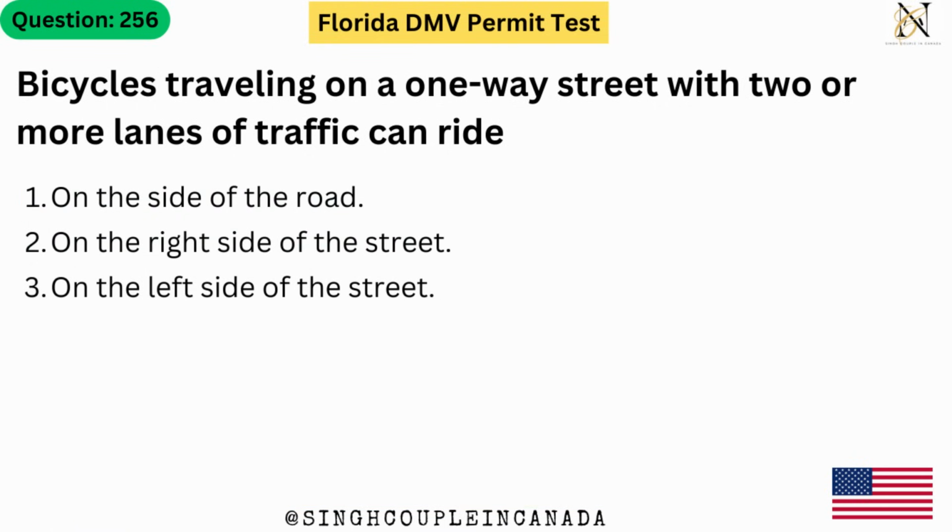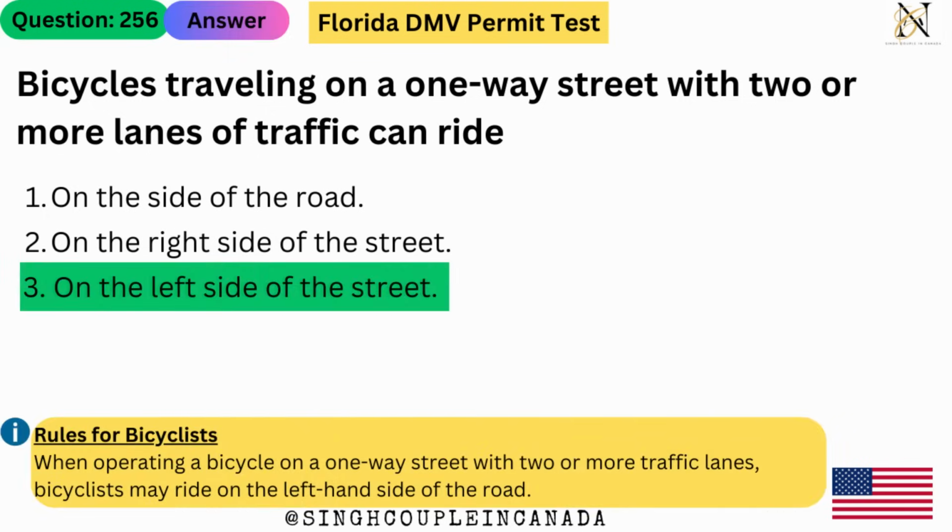Bicycles traveling on a one-way street with 2 or more lanes of traffic can ride: 1. On the side of the road. 2. On the right side of the street. 3. On the left side of the street. The answer is 3. On the left side of the street. Rules for bicyclists: when operating a bicycle on a one-way street with 2 or more traffic lanes, bicyclists may ride on the left-hand side of the road.